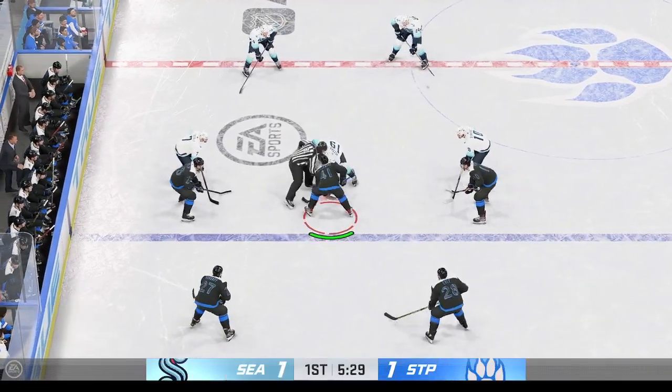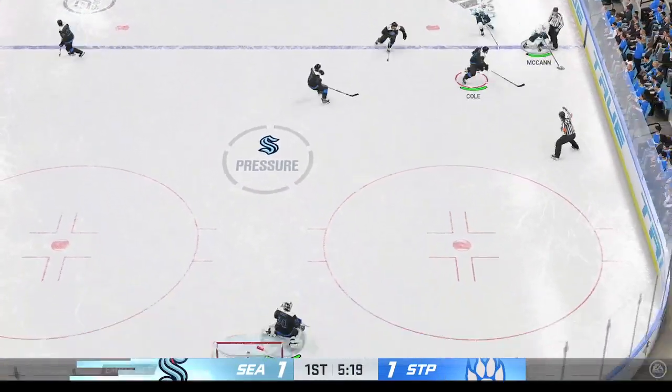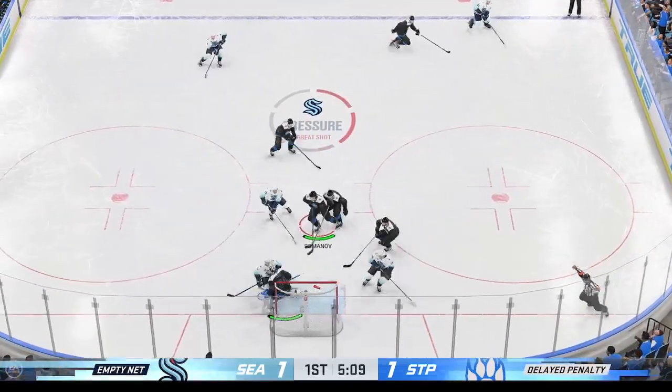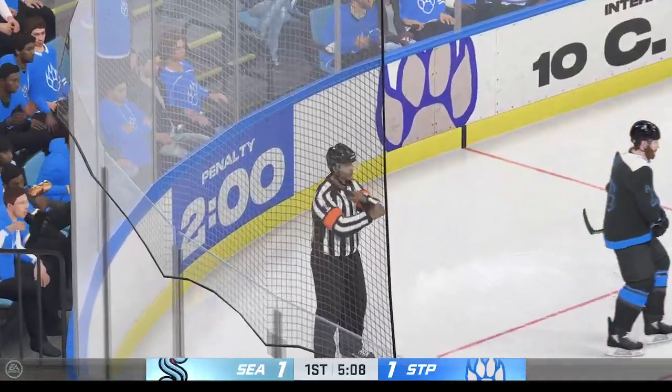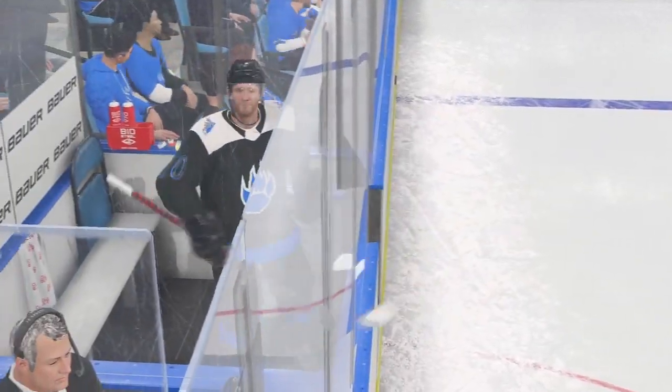McCann's gained possession inside the neutral zone. Delayed penalty coming up here. Puck picked up by McCann. There's the whistle, and here's the call. Harry's getting two for interference here. He's off to the box.